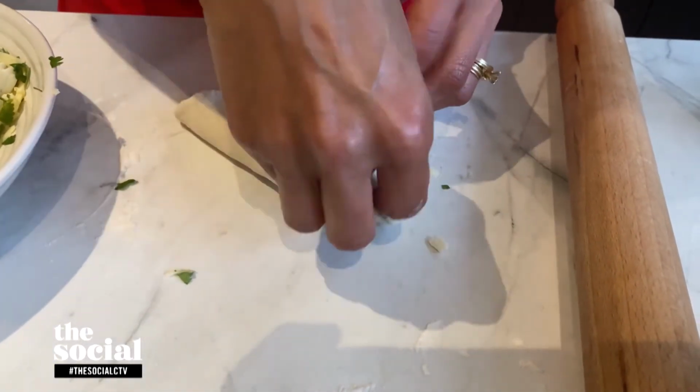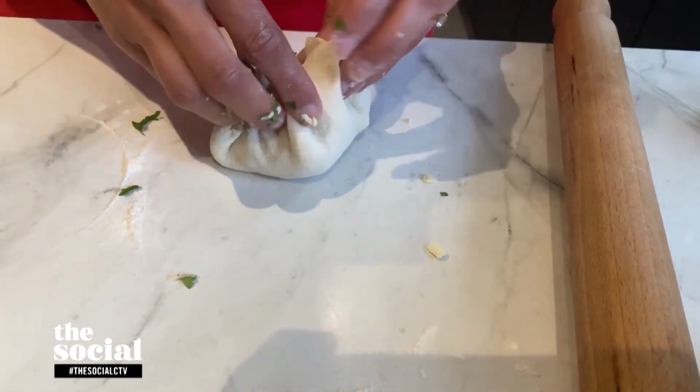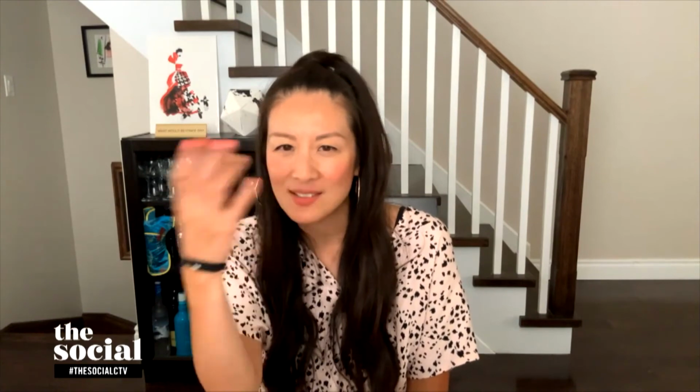Sorry. I know. That looks amazing. And then you make it a little pocket. Yep, and then you make it like a little bun. Flatten it, and a bit more flour, and just roll it. Because if you roll it, the cheese and the dough will kind of come together, and it will also cook evenly. I'm already picturing when you pull it apart later how amazing it's going to be.